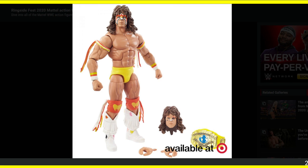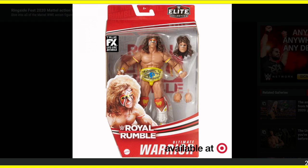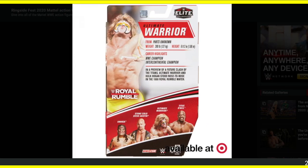So, is it essential? I would say yes for me, because I really want that belt. But maybe not for those of you that aren't that bothered about the IC belt being on a yellow strap. But I do like the belts. There it is in the packaging. Ultimate Warrior with the belt around his waist and the swappable head and swappable hands.